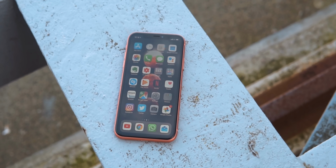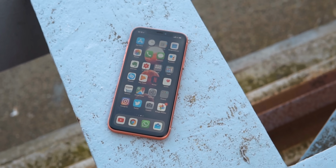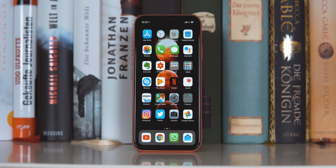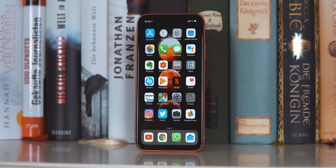To end with the display, yes, the black border is a bit thick, it's not an OLED and I wish it was, but the display is good enough to where it doesn't take anything away from the experience. It even adds in some ways.